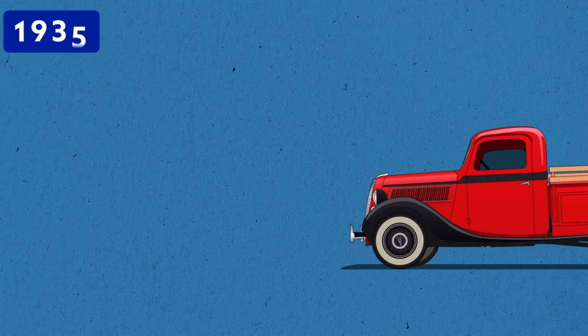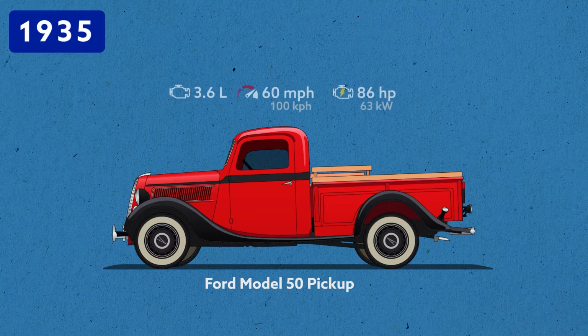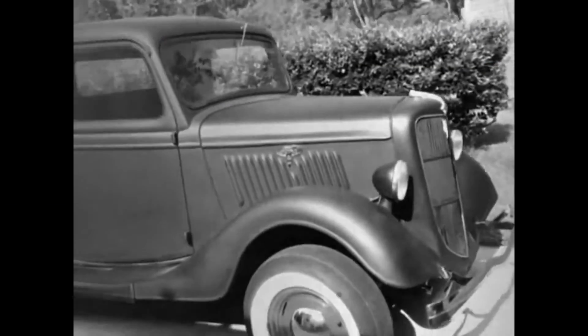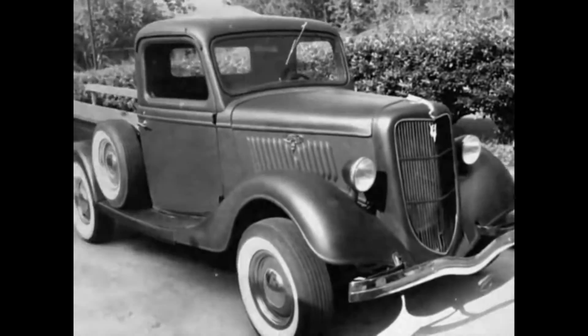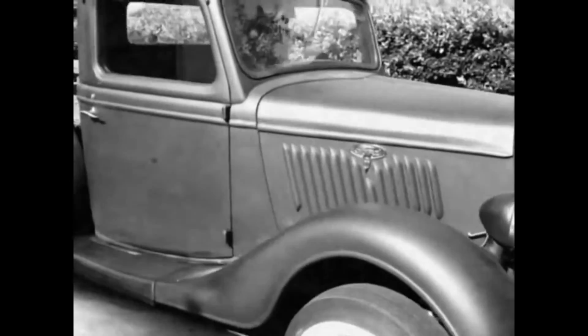2 years later, Ford introduced the 1935 Model 50 pickup, powered exclusively by its famous Ford flathead V8 engine. These pickups rolled out with all-steel cabs boasting curved roof lines and sloped windshields. A graceful heart-shaped styled grille and radiator surround led the way. By 1941, Ford had sold more than 4 million trucks.